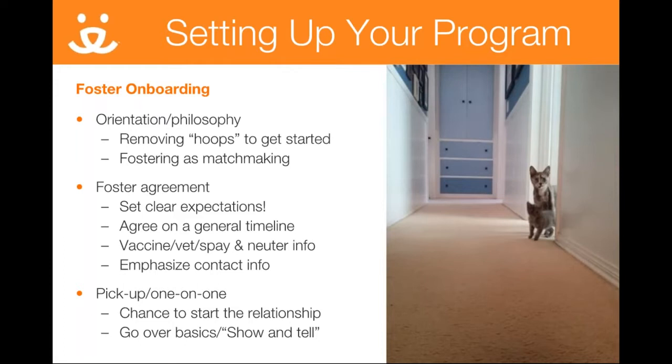So then, of course, we absolutely want to make sure that we're setting clear expectations with these fosters. And that's why we have a foster agreement. This is a legal document that they sign, essentially saying that they understand that they are participating in our program, that all of the animals they're fostering still legally belong to us, that they agree to provide them good care, that they're going to bring them in for their vaccines and medical appointments, and of course that if for some reason anything would happen in their home, we're not liable for that.